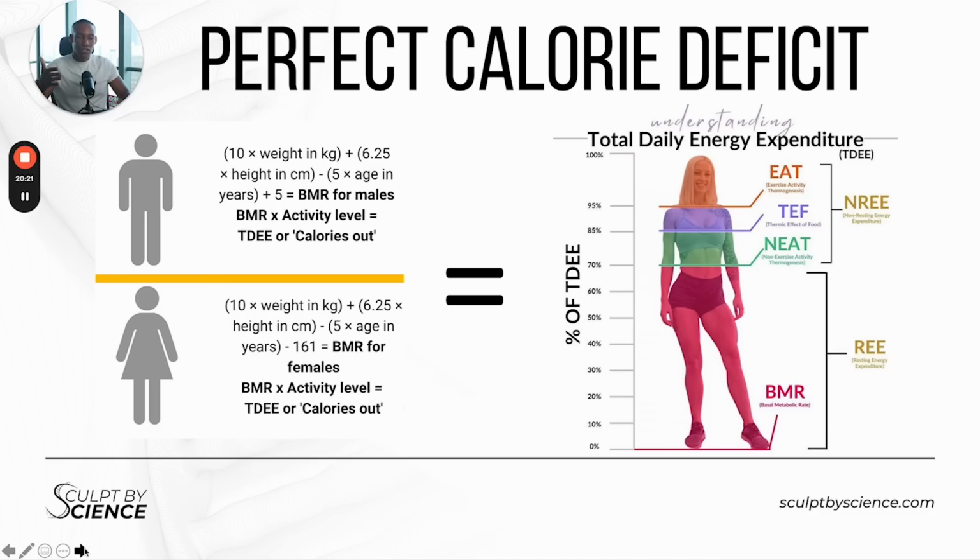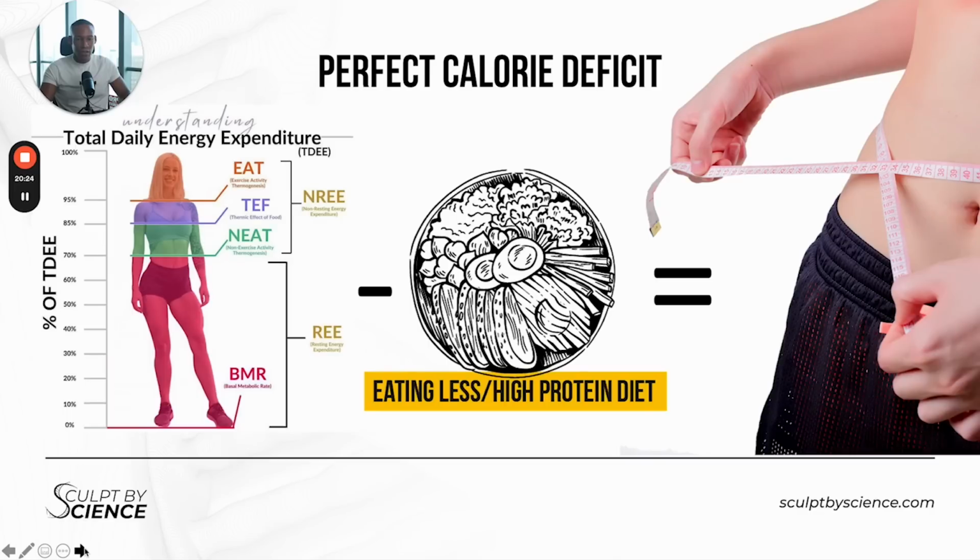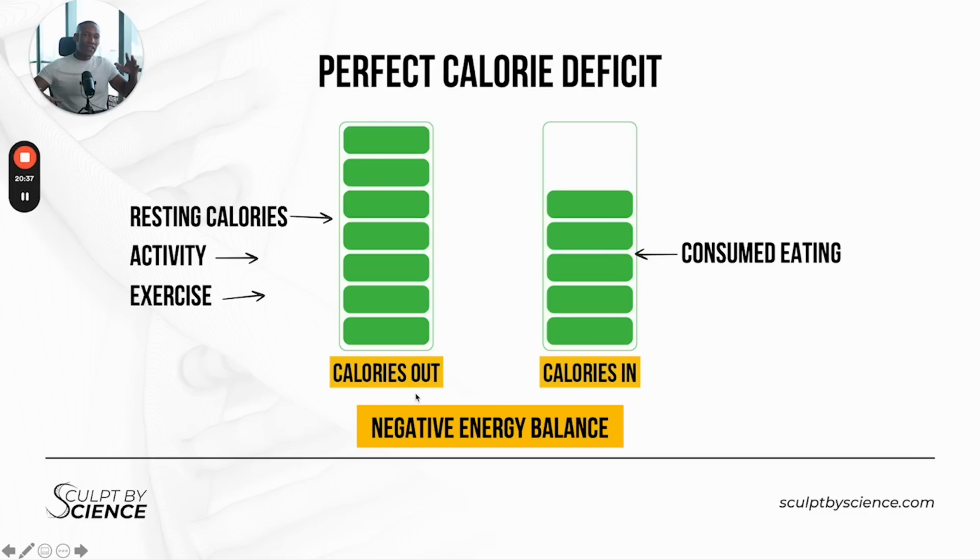I think it's important to know that there's math there of how to do that. You will lose weight when you're eating less than what you're burning, right? Or you're burning more than what you're eating. And the best way I can represent this is in a bar graph. So calories out is all the calories that I just showed you, right? That entire graph, your TDEE. It's your exercise, your walking, cleaning, your resting calories, all of this.